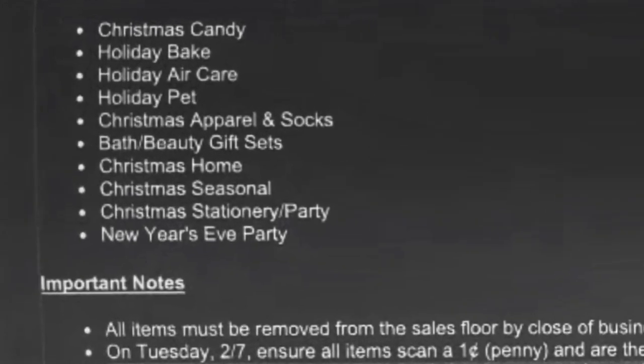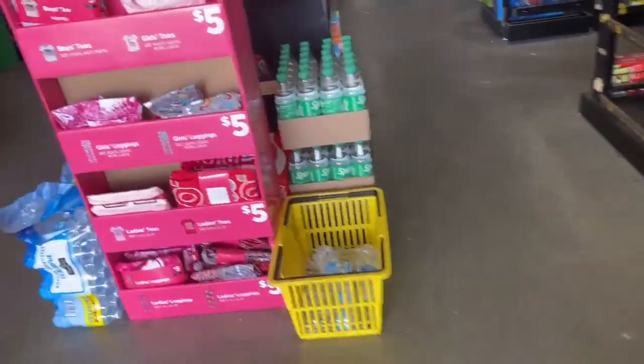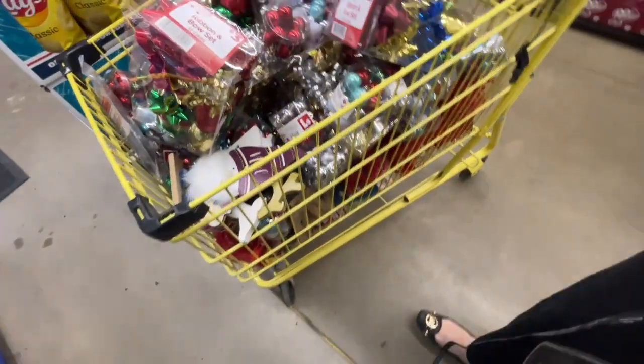Looking for all those pennies. Oh my gosh, guys. So we had Christmas. The majority of all the Christmas items are one penny. So you want to go into the store. A lot of that stuff has already been gathered up.